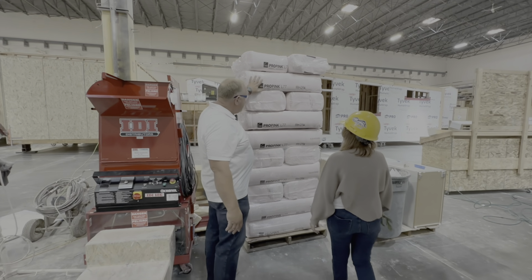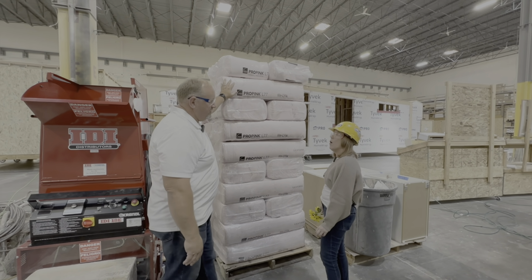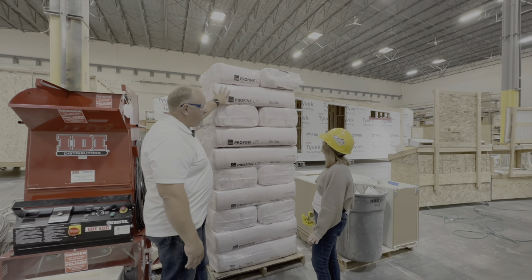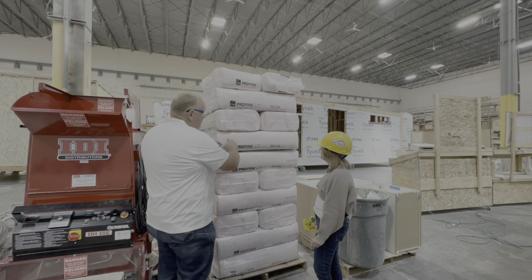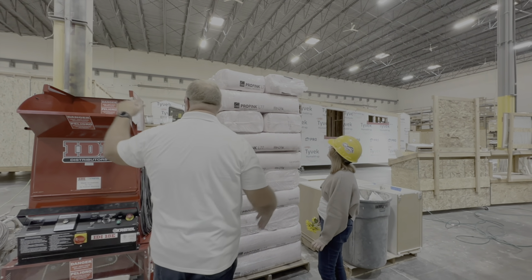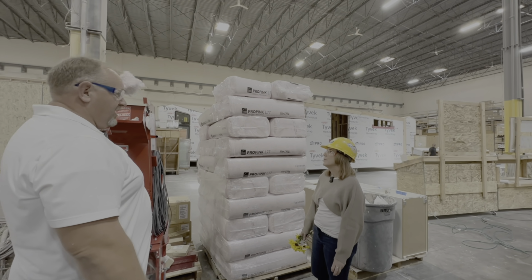But the reason we like it is because this stack will do about 5 homes. And it's very condensed. It's very easy to store and move around. And what we do is when we cut that, it blows up, it expands, and then we put it in this machine, and this machine will break it down and put it in the walls.